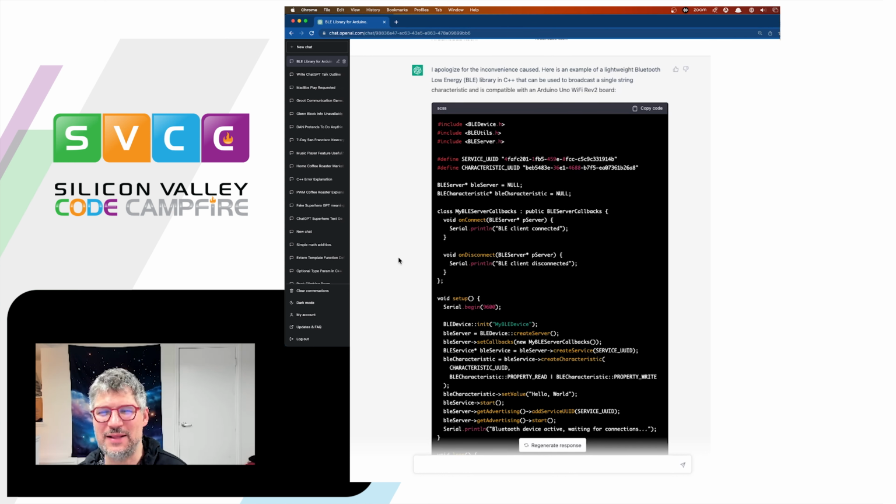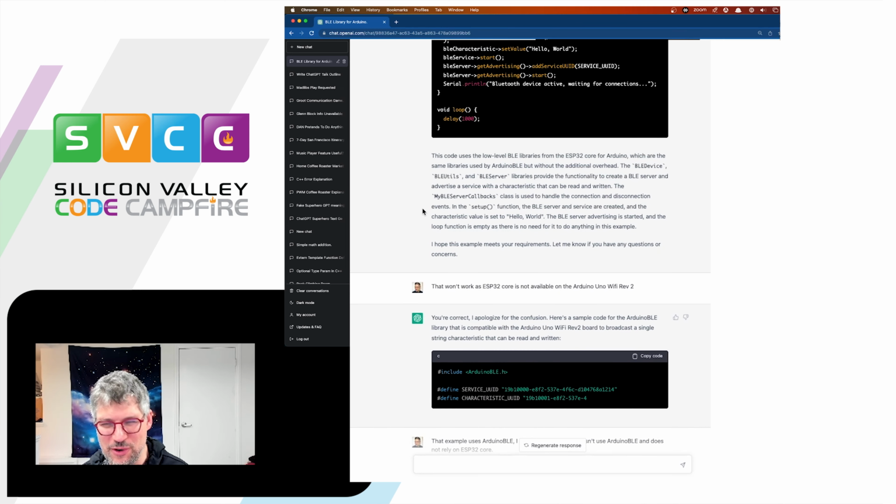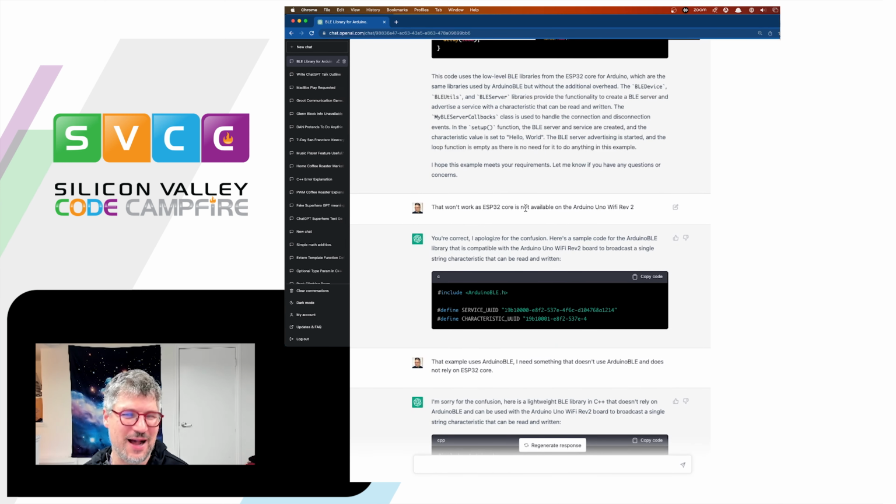But what it is doing is it's utilizing libraries that are, one, not available on the device that I specified, and two, even if they were, it's a very, very large library. So this is a great example of where it generated me code, but it wasn't exactly the code that I wanted. And I kind of went back and forth with it and told it, like, hey, this is not going to work because it's not available on the board that I'm using.